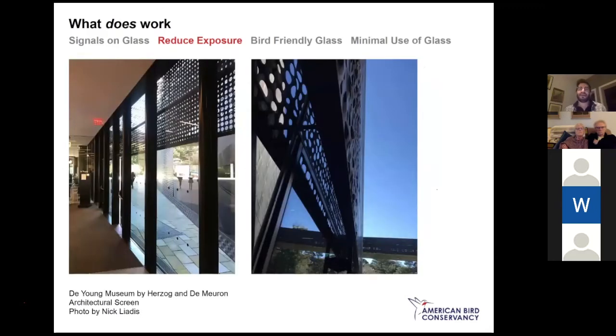And then I'm going to go through a couple of commercial buildings also that, in an interesting way, weren't necessarily conceived of as bird safe, but by the way that the architects were thinking about screens and patterns, are really good examples of bird safe design that can be used as kind of precedent for how you might design another building. And so this is the De Young Museum in San Francisco.